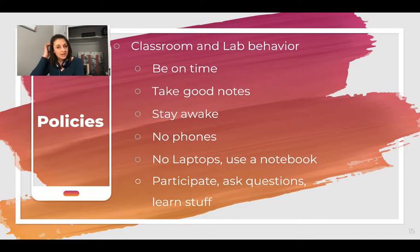So, classroom etiquette and lab etiquette: be on time, take good notes, no phones, no laptops, use a physical notebook. That is required unless you have special accommodations that require you to use those devices, which you need to let me know about. If you show up and open your laptop on Monday, I'm going to know you didn't watch this. So please just bring your physical notebook. It's better for retention. It's too big of a class, so I know you're paying attention there.